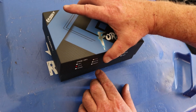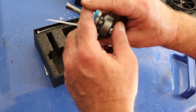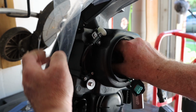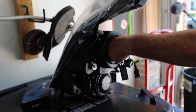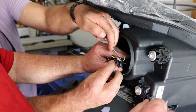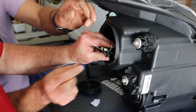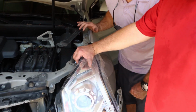All right, so the LED lights come with everything you need. They are literally plug and play. The only thing that you have to do with these after you plug them in, the driver needs to be zip tied inside to some of the other wiring in there just so it's not bouncing around. And it's really that simple. We're in. It comes with the zip ties, and the diodes need to be positioned at the 9 and the 3 o'clock position. So left and right, not up and down. All right, so before we reassemble it, you want to make sure you test it, saving time just in case.